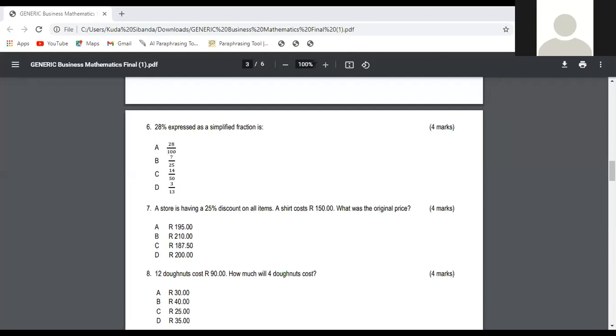So we are saying that there is an original price, which is let's just say Y. Then we are saying Y multiplied by 0.25. If we apply 25% to that price, we must get what? But I think this one might be wrong, because if we say we get to 150, the answer that we're getting is 600. Let me just double check something here.